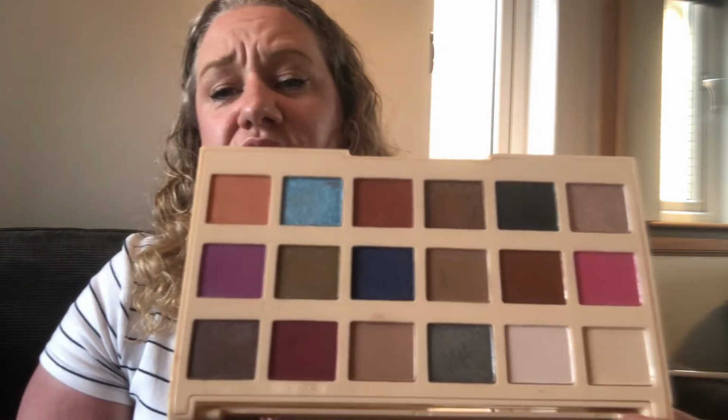This one here is the Soph X palette, and it's Soph's Favourites. A wee look at that. This is a relatively new palette. It's only actually been swatched. So I'll pop that in my Keep palette pile.